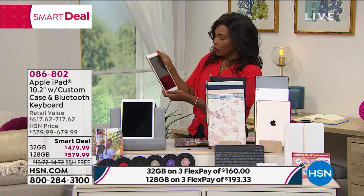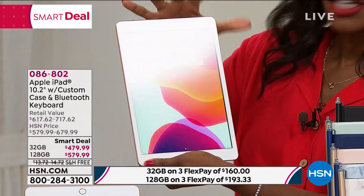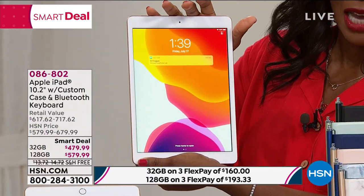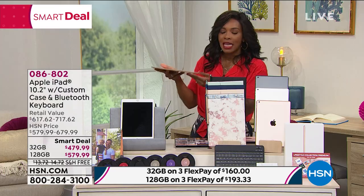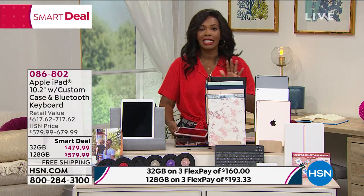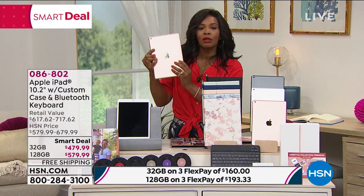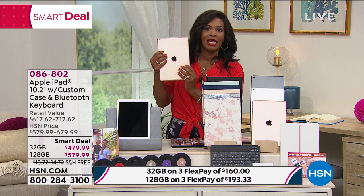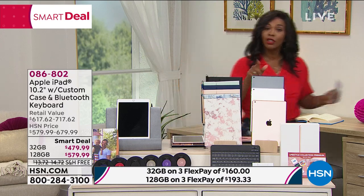It is the largest screen, 10.2 inches. It is the latest generation, the seventh generation of the Apple iPad. And we're going to give you all the details, and it does everything that you could possibly want on a tablet. The iPad was where tablets began. They are literally the gold standard from the beginning, and they still are to this day. And for that reason, you can choose gold.